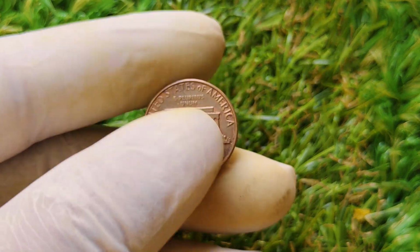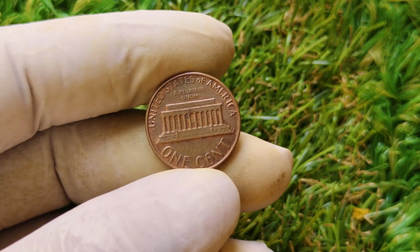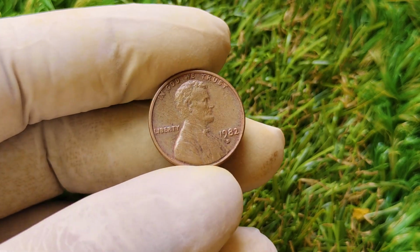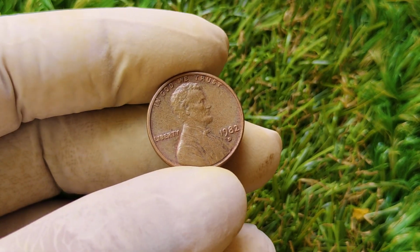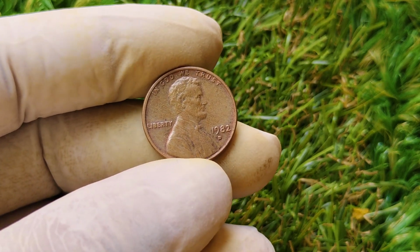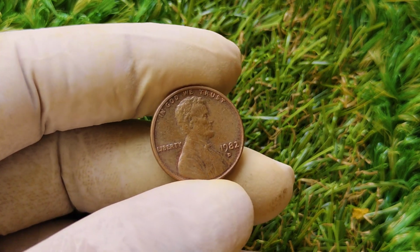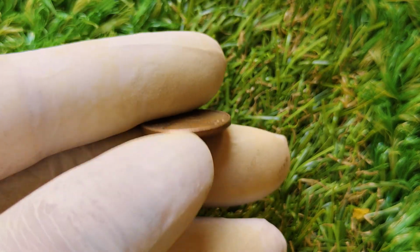And remember, the coin collecting community is huge. There are people who specialize in just Lincoln cents. There are full registry sets, competitive collections, and there's always room for that one mystery coin to rewrite the record books. So the next time you find an old penny in your pocket or your junk drawer, take a moment. Look closely, weigh it, study the date, because it could be one of the rarest modern U.S. coins out there.